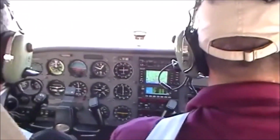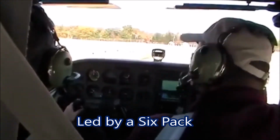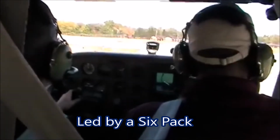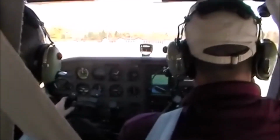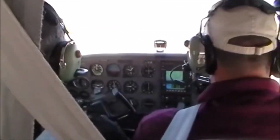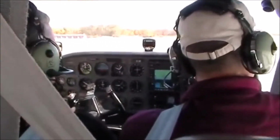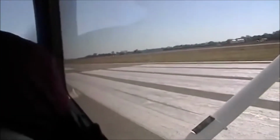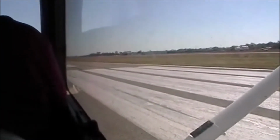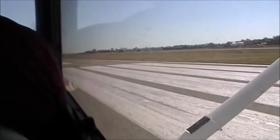Right rudder. Push the throttle all the way in, nice and easy.